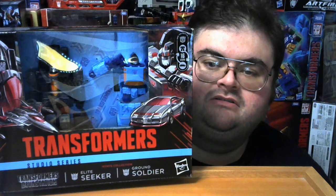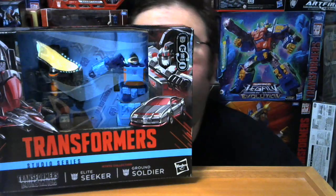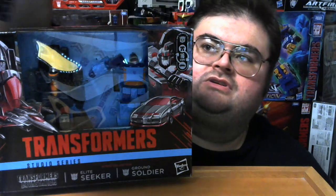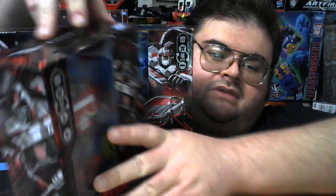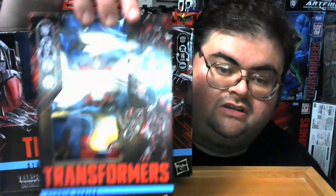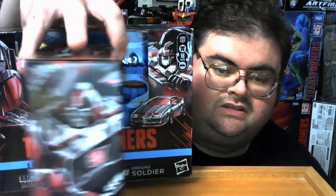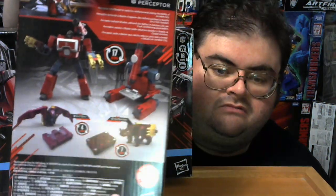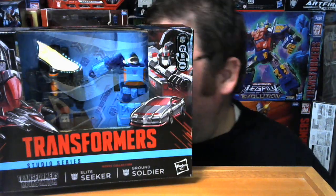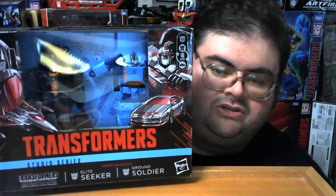The Elite Seeker and Ground Soldier 2-pack originally came out earlier this year around July of 2025, which was the same time that the Voyager class Studio Series More Than Meets the Eye collection Deluxe Perceptor with the two core class figures of the cassette bots of Decepticon Ratbat and Autobot Ramhorn came out. Around the same time that the Perceptor pack came out, this 2-pack was released.